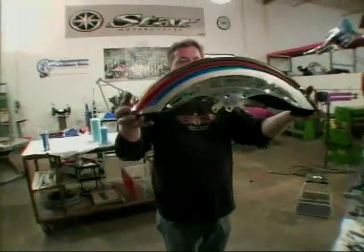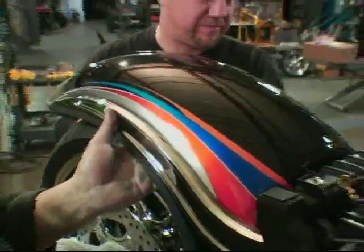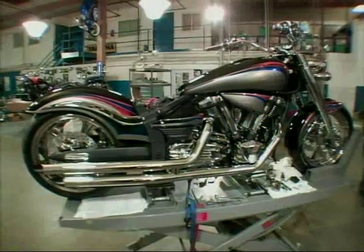Having been involved with the Roadliner since it was just a sketch, and then customizing it and seeing it come to fruition, just a feeling of accomplishment. It's gone full circle now. It's just classy.